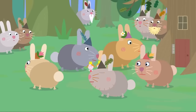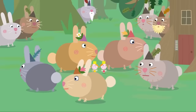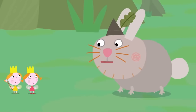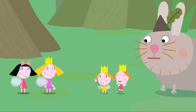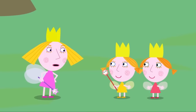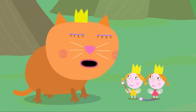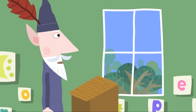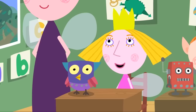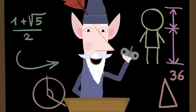Hop, hop, hop, hop, hop. Wow! Look at all those rabbits. That one's wearing my dad's hat. Poppy, Daisy, what have you done? Rabbity, rabbity. They've turned all the elves into rabbits. Daisy, that wasn't funny or clever. Give me the wand. Kitty catty. There's something funny going on around here. Wise old elf, what do we do next? A good question, Holly. Next, we wind the toys up.